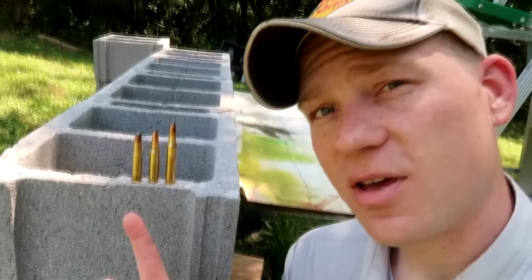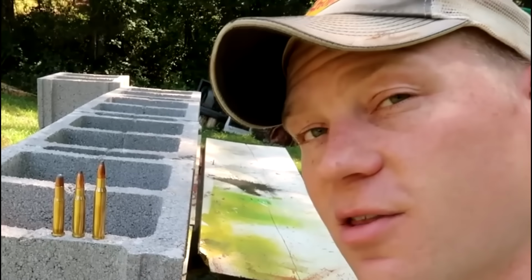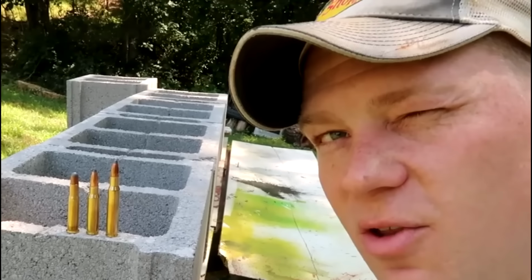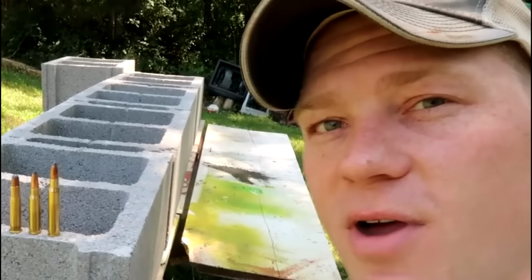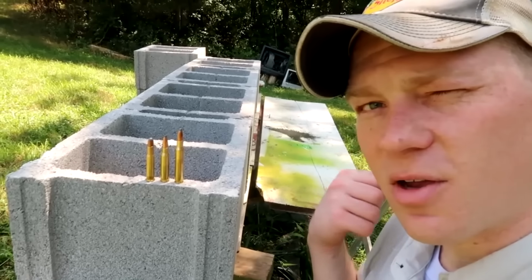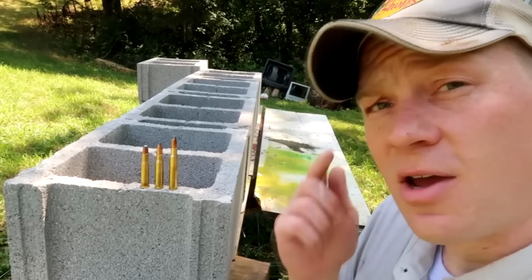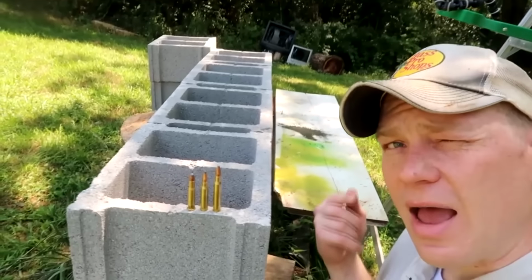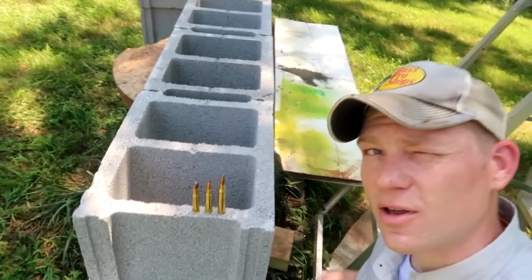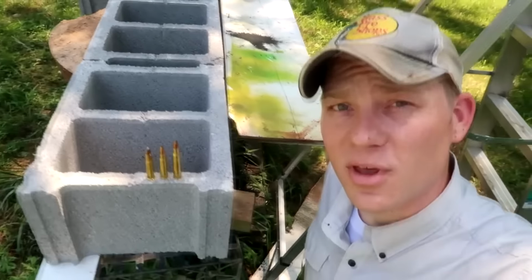Every single one of these is a 150 grain bullet. These are also the 12-inch blocks, not the standard blocks, so they're a little bit bigger than the normal blocks you see around your foundation or what have you. But 150 grain bullets, 30-30, 308, 30-06. Let's see what happens. Put down in the comments down below how many walls you think each bullet is going to go through and which one you think is the winner.